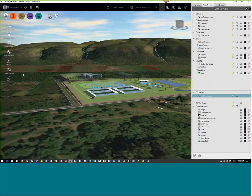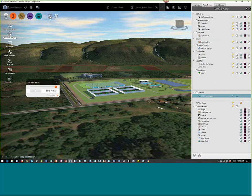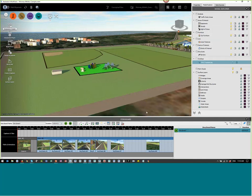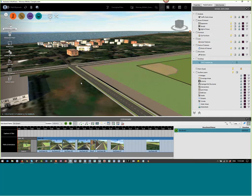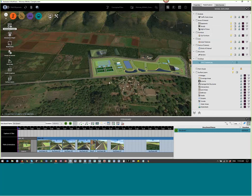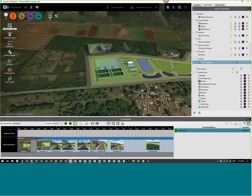Infraworks itself has an excellent storyboard tool that is very, very easy to use. It starts out with something called a storyboard creator, where you would assign frames either through zoom points or keyframes, and by changing your perspective, moving around the site, changing the rotation, and adding multiple keyframes, you would then create what is, in essence, a virtual fly-through.